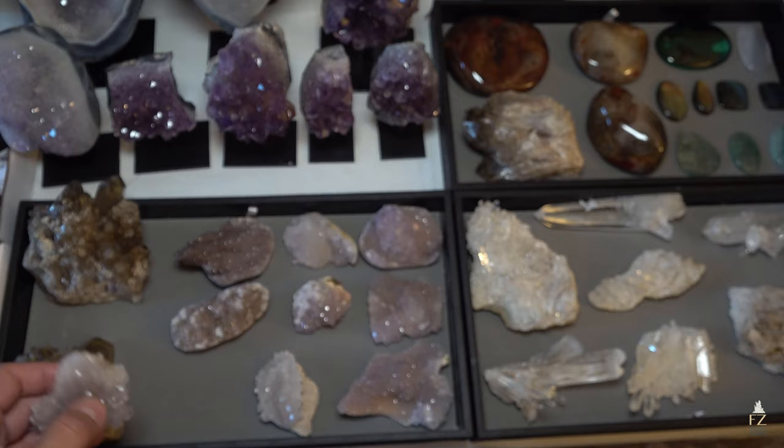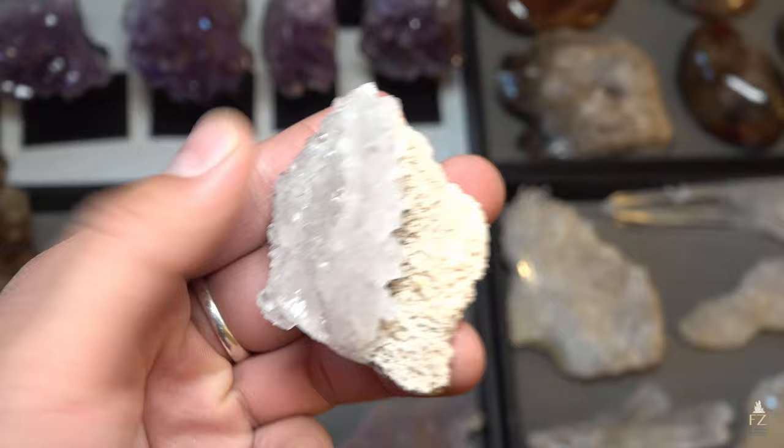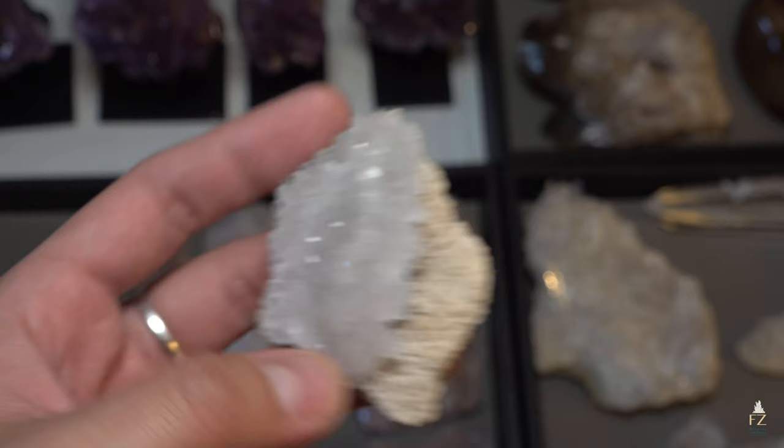And the reason why this was so unique and why I got a lot is, first of all, I love this lilac color of amethyst. This is not your traditional amethyst, not your traditional clusters. This is very unique stuff, and they had a table of it, and I just beelined for the table and I picked up the best pieces.